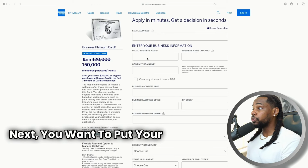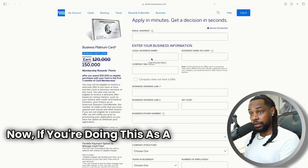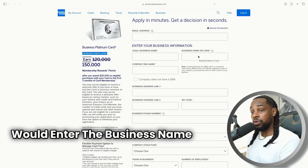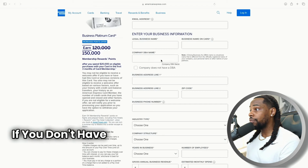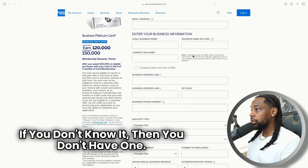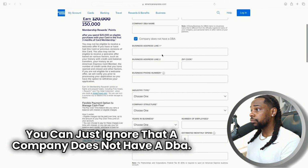Next, you want to put your legal business name. Now, if you're doing this as a sole proprietor, you would just enter your name, and then enter the business name you want on the card. You could just enter your first name and your last name. If you don't have a DBA, a doing business as, then you don't have to worry about that. If you don't know it, then you don't have one. You can just ignore that. A company does not have a DBA.